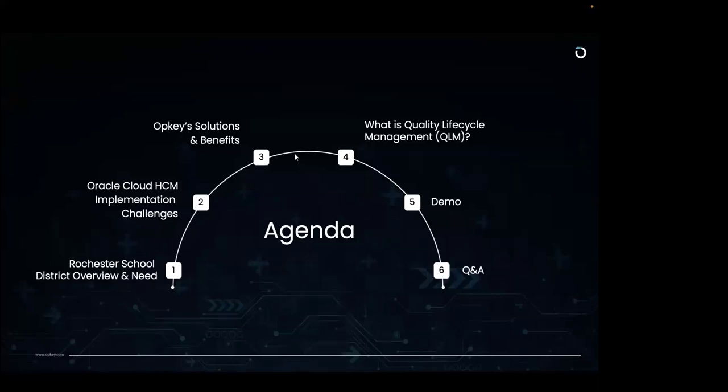But with that, I do want to make sure that we look at a base and the horizontal platform of the overall ERP lifecycle as a platform. So we're going to cover what Rochester as an organization really required from this test automation program. What were the HCM implementation challenges that we were looking at from a testing perspective ahead of time? What are the solutions and benefits that we came up with as a program, as a product and a solution, and the overall lifecycle management platform that we proposed and then implemented. Followed by demonstrations. We're going to look at the platform, some of the features, some of the stuff that we have been doing on the platform for our customers that benefits in different categories. And then obviously we'll take your questions as they come.